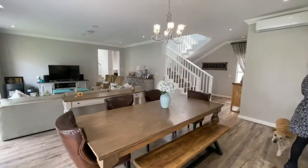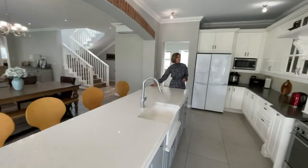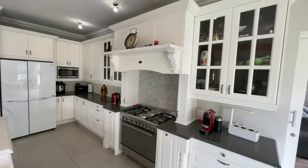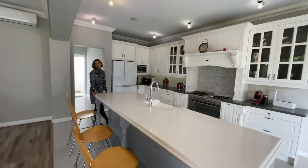Straight from there you've got the beautiful kitchen. It's a modern country style look with very soft cream and grey undertones, and a large breakfast nook, the Caesarstone countertop here. It also has a gas oven.